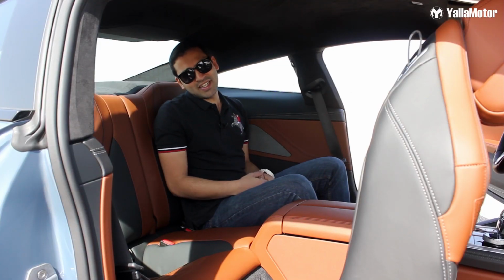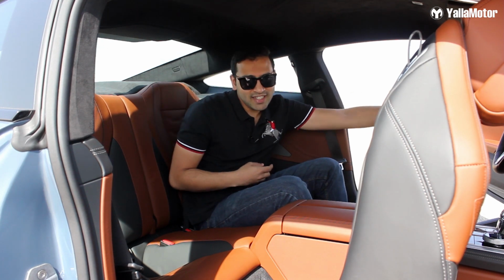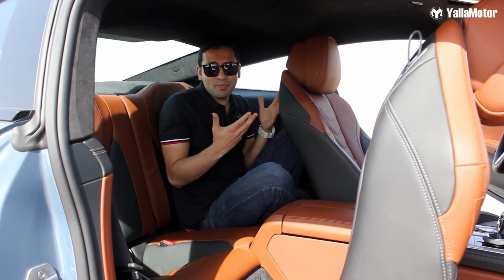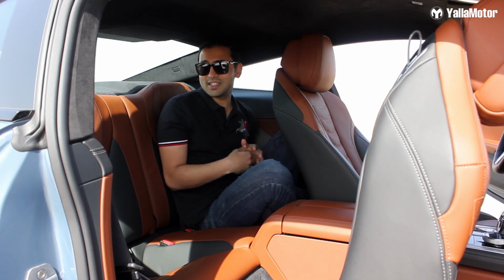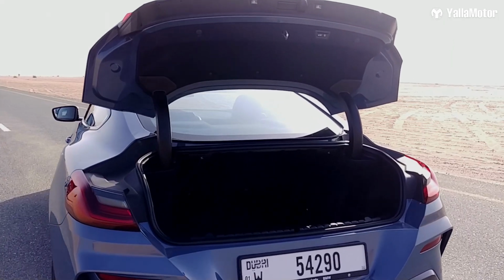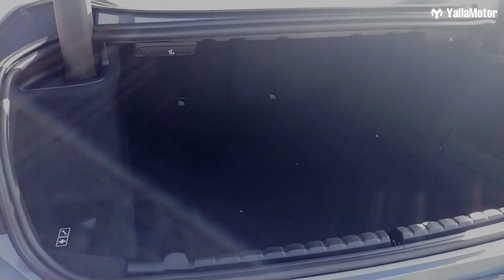Unfortunately, the same thing cannot be said about the seats in the back. They are just for show and cannot be used by anyone with a pair of legs, meaning the 8 Series isn't as practical as a few of its rivals. But every grey cloud does come with a silver lining, and for the 8 Series, that's its boot space. At 420 litres, it's a lot more, nearly double what some of its rivals have to offer.